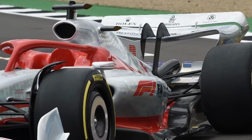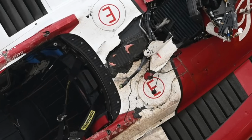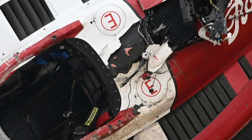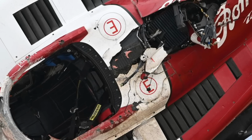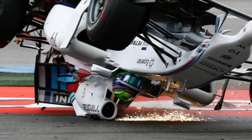The rollover hoop in F1 is mounted on top of the chassis and provides protection to the driver in the rare event the car flips upside down. The general idea is for the car to be supported by the rollover hoop while it's inverted, and give the driver room to wriggle out if he can.